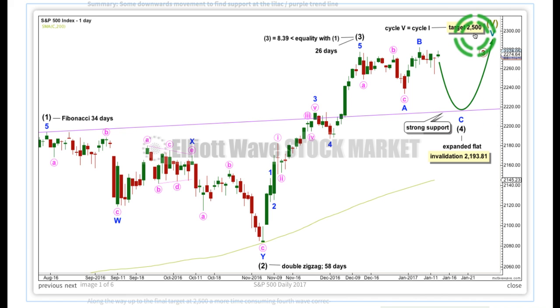The final target for a grand super cycle trend change is 2,500 exactly. That's where cycle 5 would reach equality in length with cycle 1. That's the most common ratio for a fifth wave. It's a very good round number pivot. When we get there, I will expect some strong resistance. Intermediate 4 may not move into intermediate 1 price territory below 2193.81. Finding support at this purple trend line is going to make sure that it doesn't get down to the invalidation point.